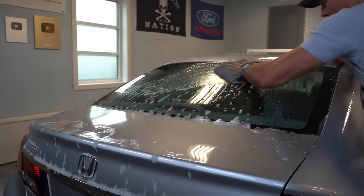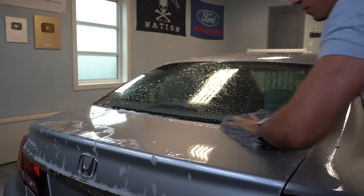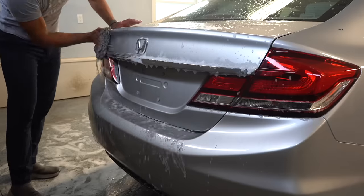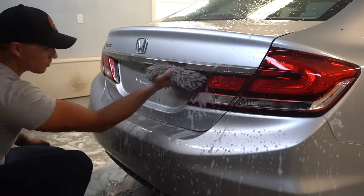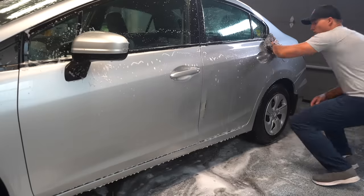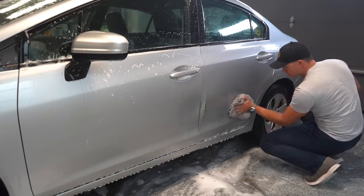And if you're wondering why I don't put my hand inside the wash mitt, it's because for one, I have more control over it, but also because I rinse the mitt so frequently that taking it off to rinse it and having to put it back on again would waste quite a bit of time, so opting for efficiency, I keep my hand out.